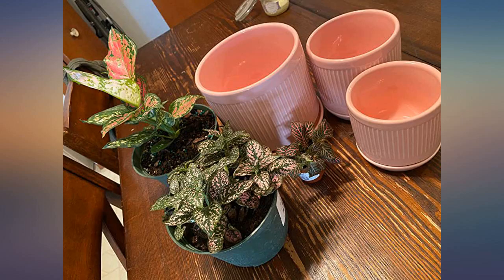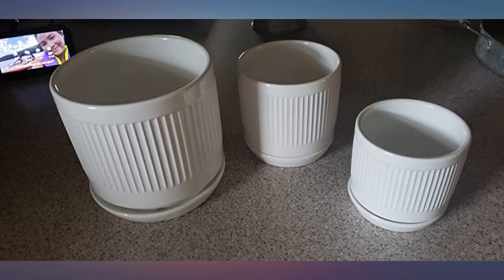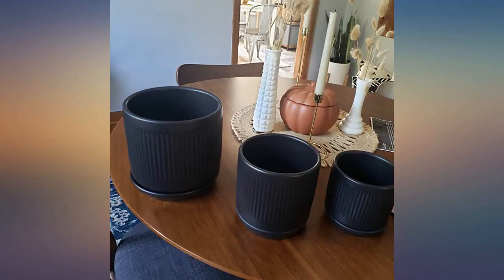I would say that the green is akin to a deep Christmas green rather than the somewhat teal that it appears to be in photos. I love that these come with the tray and the pot and tray fit together so nicely. This makes them really nice for hanging.